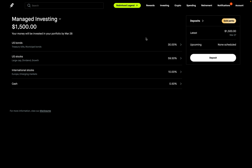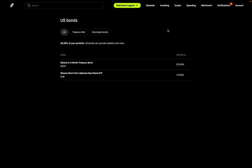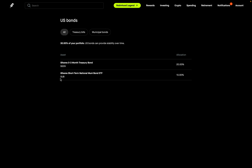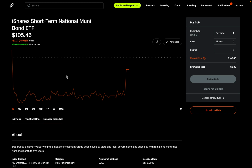And so now I'm going to go into each one of these here, and let's see what Robinhood plans on investing this money in. And again, don't copy this portfolio here. Again, this was all crafted by Robinhood. So let's take a look. Let's start with US bonds first. Looks like the allocation will be 20% into SGOV and 10% will be in SUB. If we click on this, this will take me to that actual security here on Robinhood. So that's the bonds portion here.